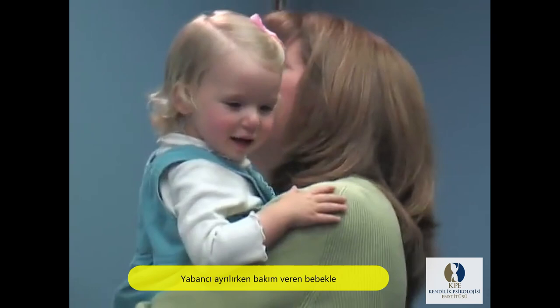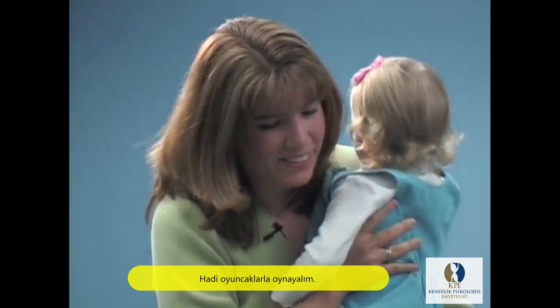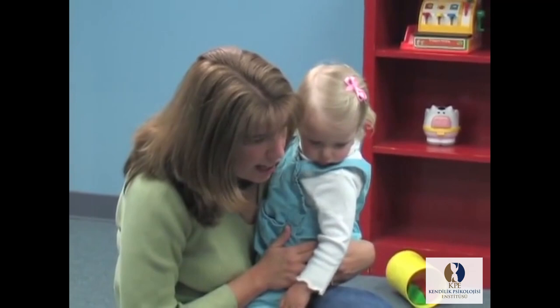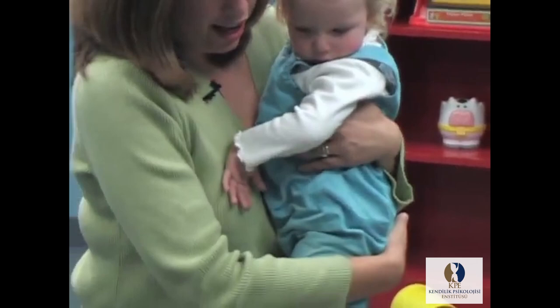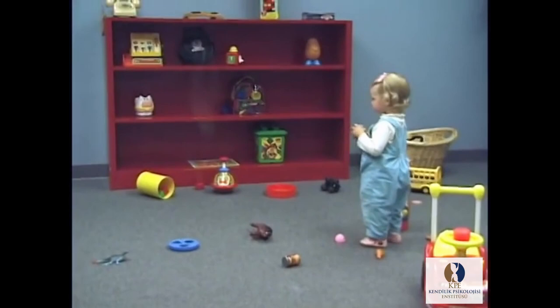Are you making a sign for mama's milk? Yeah. Yeah, it's not time for that right now. But we can play with some toys. Let's play with some toys. Do you see a big dinosaur? And do you see a tiger? Let's see if we can find the tiger. I think we can find him. Hi.